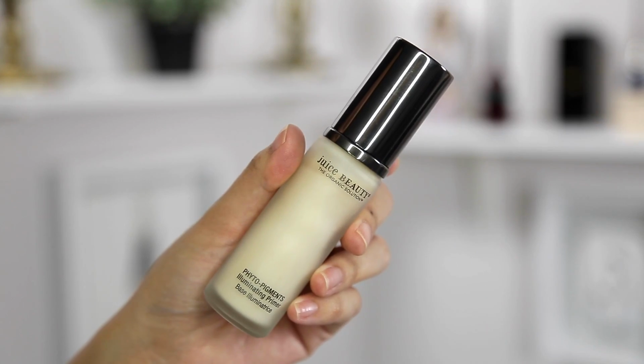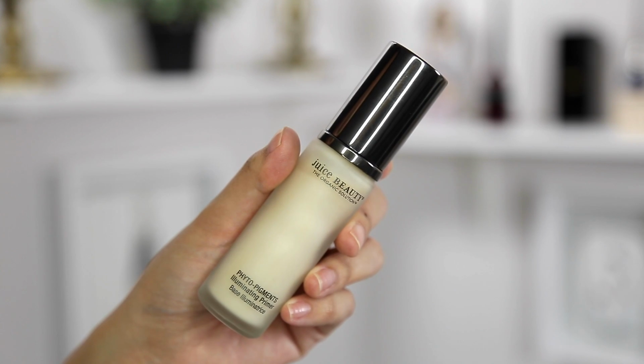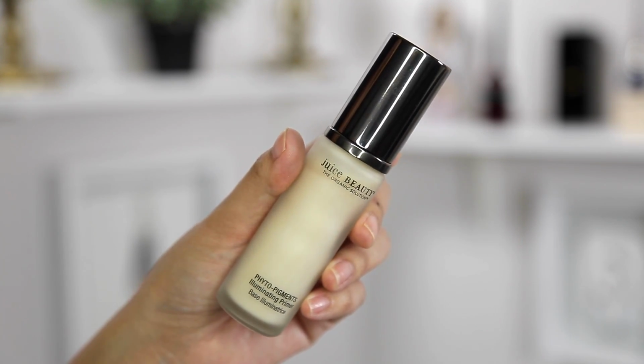Let's move into some makeup. The primer I have been loving is from Juice Beauty. It's their Phyto-Pigment Illuminating Primer. This is really great. It's organic. It's very clean.